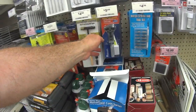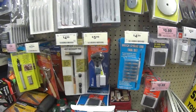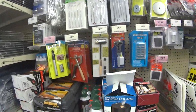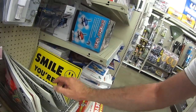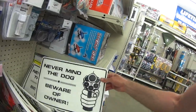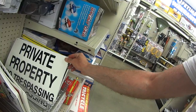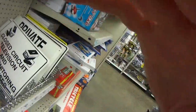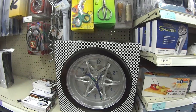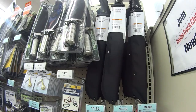Huh. A razor? It looks like a razor. Oh, it's a watch case opener. I thought it was a razor. I need a razor. No, I don't need a razor. Smile. You're on Camo Dave. That's pretty funny. Nice clock. A serrated machete.